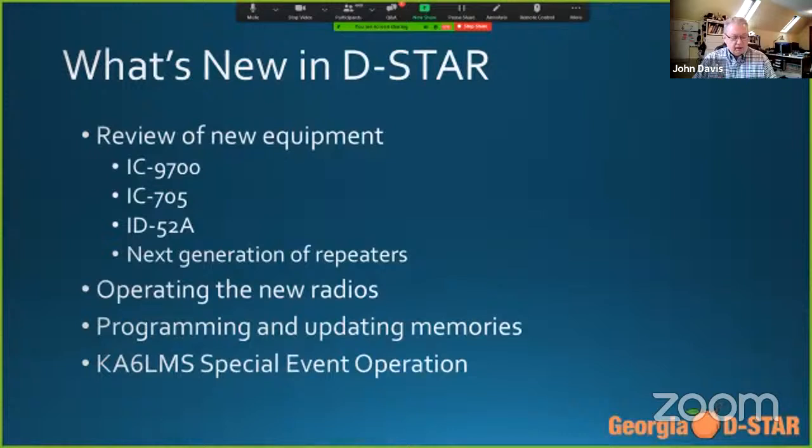I'm the proud owner of an IC-9700 and a 705, looking forward to the ID-52A. I'd hoped we'd have one by Hamcation time, but looks like some parts delays in Japan, and hopefully that'll get taken care of sometime soon. Also talk about a new generation of repeaters.